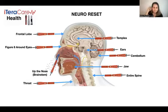Ears, really fabulous spot, okay? You can see on the ears how it would go right through and get to the middle brain. We have a lot of different brain parts in there, so it's just fabulous to the ears. In addition, if you look at acupuncture points, acupressure points, your whole entire body is found on the ears. Cerebellum, absolute favorite spot for that, and up the nose would be my favorite spot for a neuro reset. If you only had time to do two things, I would do the cerebellum and up the nose.